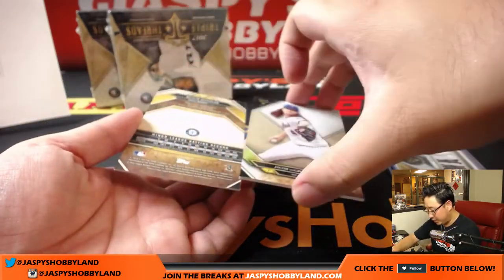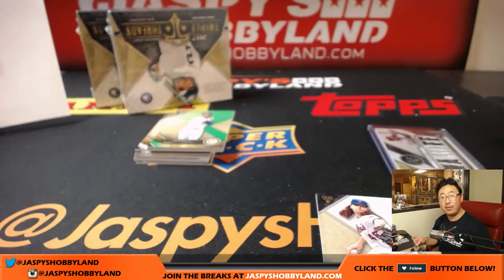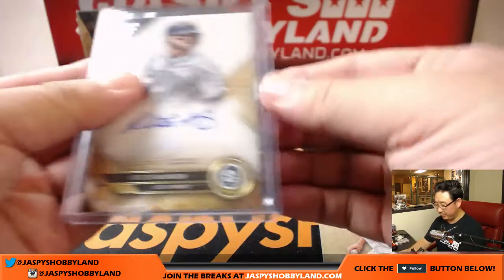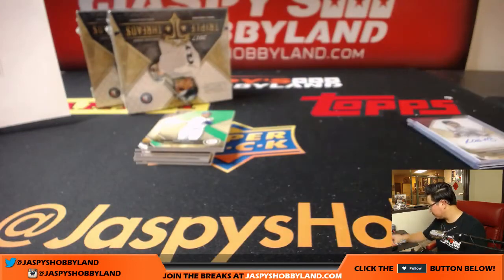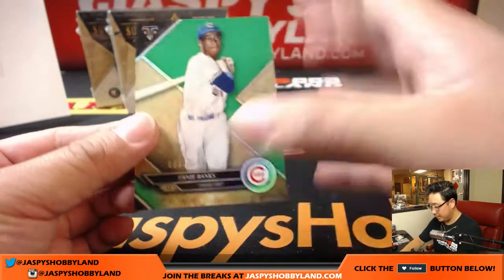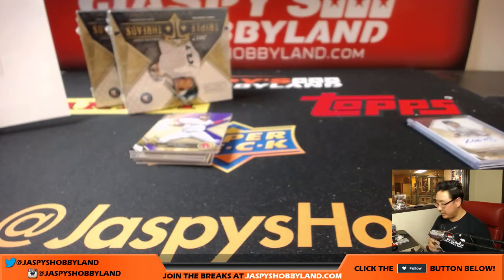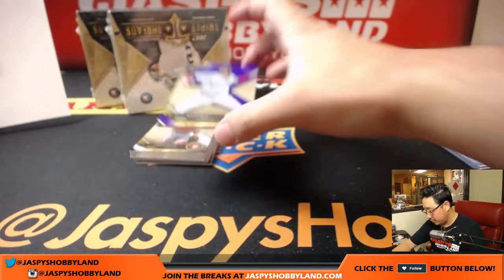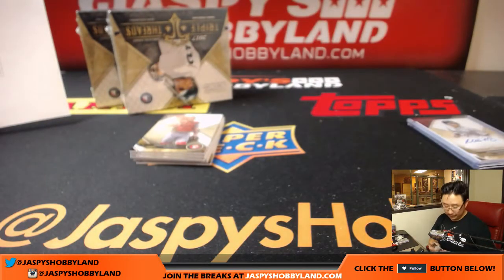And back here behind Jacob deGrom is Mitch Haniger, 50 out of 99 for the Mariners. And that'll go out to Jeremy Merrill, who has the Mariners. There you go. Out of 250, there's Let's Play 2 for the Cubbies, Jeremy Tillman. There is David Price to 340 for the Red Sox, Mark.